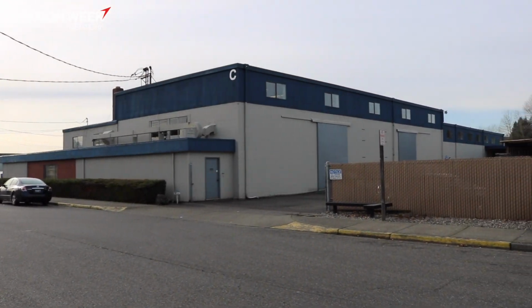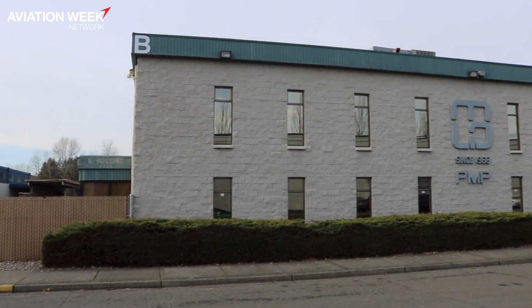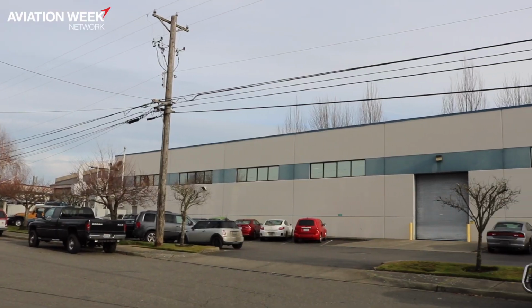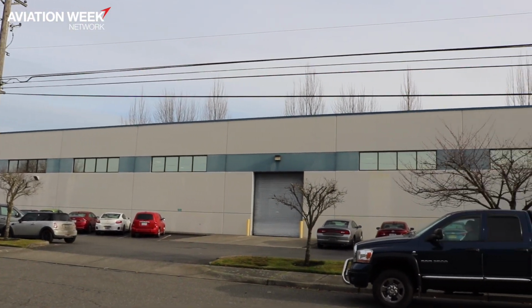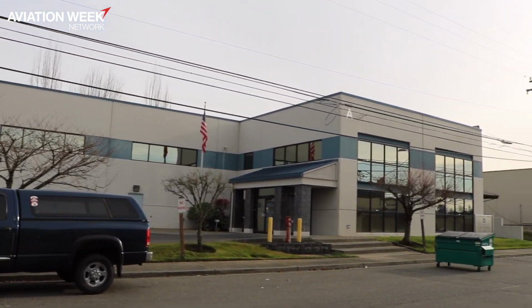Toolgage's current facilities span 49,000 square feet across multiple buildings. The expansion will nearly double the company's space to around 94,000 square feet. In addition to more space, Follier says the expansion will bring new capabilities. It will allow us to add additional presses for our molding capability.